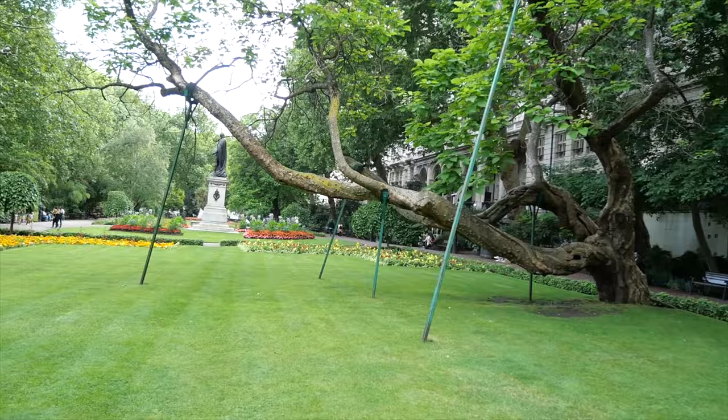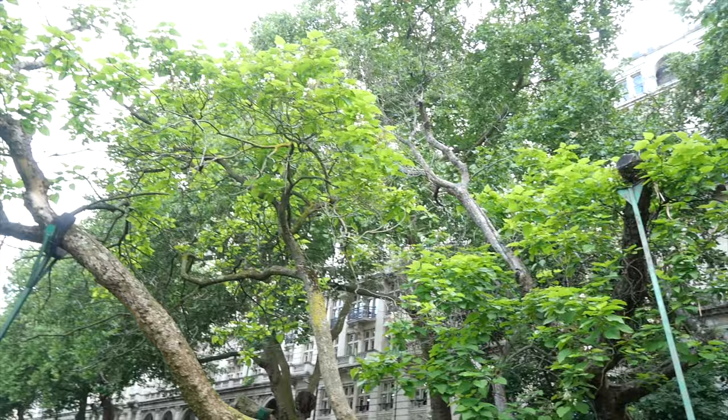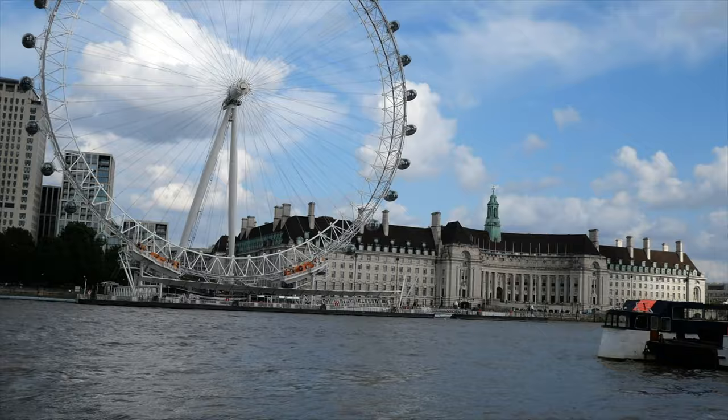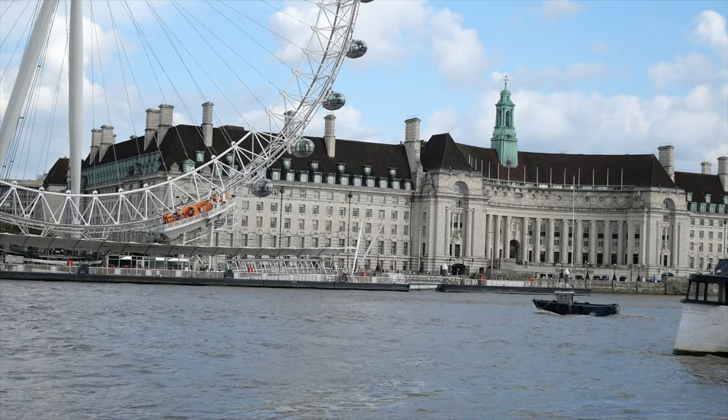Being held up with all its branches. Kids running around. So the London Eye takes around half an hour to go all around, and then this is County Hall. In here you'll find Sea Life, London Dungeons, Shrek's Adventure, all Merlin attractions if you have a Merlin pass. But you can buy packages with Madame Tussauds as well. Well worth a visit.